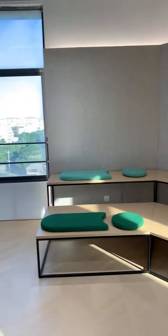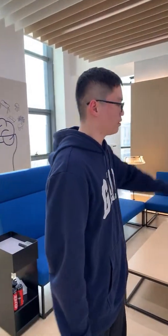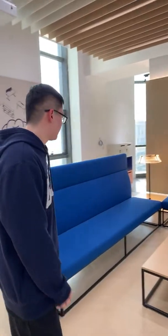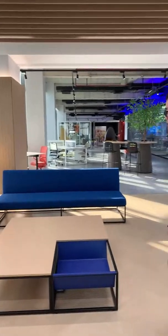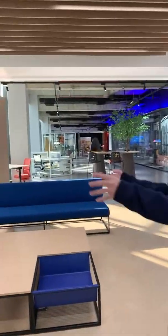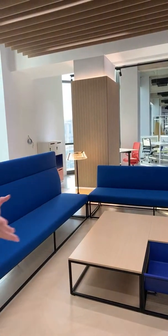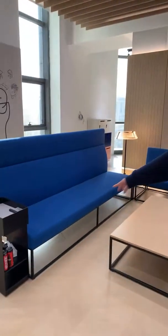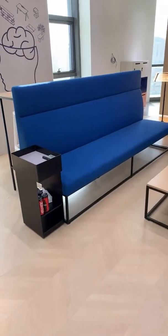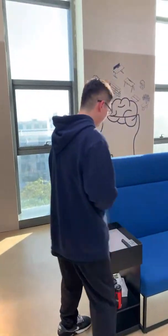And also we have some sofa sets right here. They could either come with a high backrest or a low one. And if you want an armrest as well, we could just customize that for you. Everything here could be customized. It could also come with armrests. And also we're using a metal frame for the sofa sets right here. So when it comes to sturdiness, it is pretty much impressive.